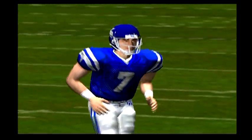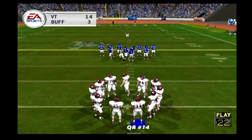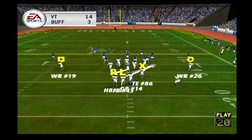Not much you can do there. You got to go for it and give yourselves a chance. They'll get the ball here at the 35.